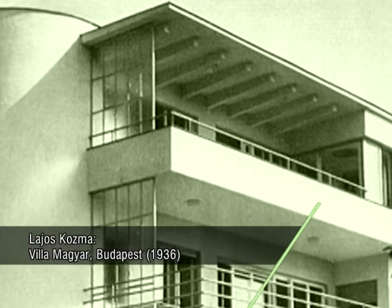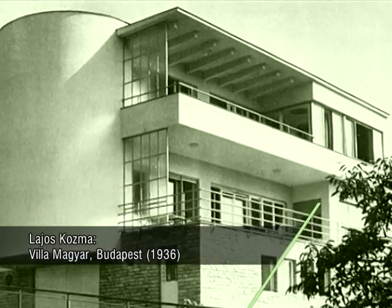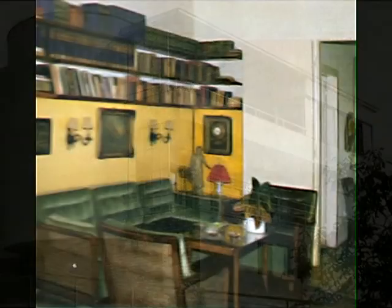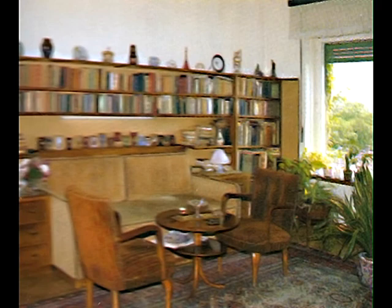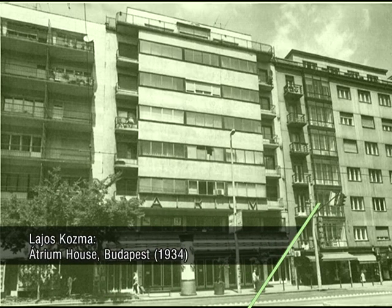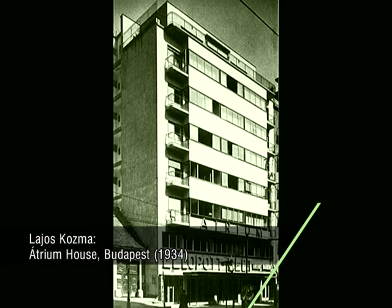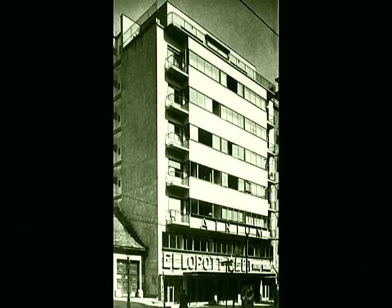Aesthetic considerations played a decisive role in the modern period of Lajos Kozma's architecture. Therefore, his houses are relaxed and diversified. The interiors are worked out in great detail with handicraft methods. The 7-storey atrium apartment house has particular significance owing to the common application of iron skeleton and ferro-concrete.